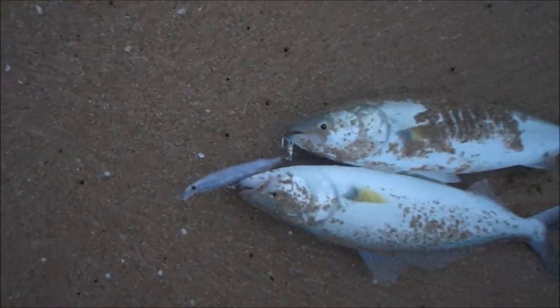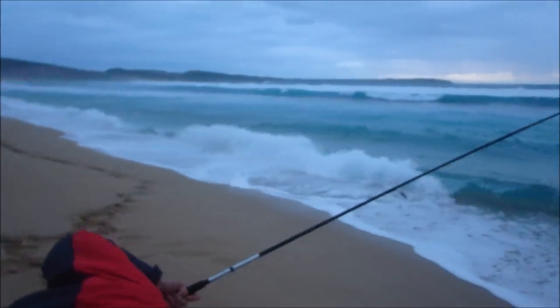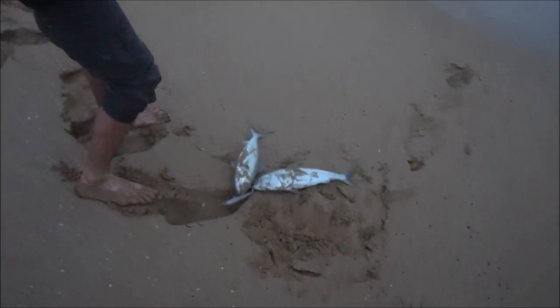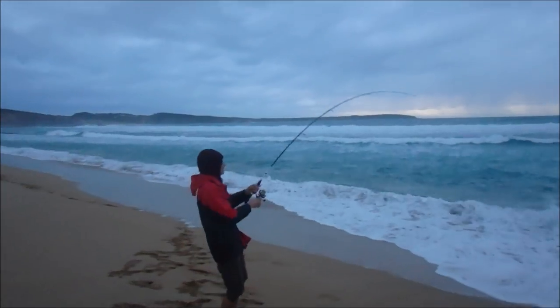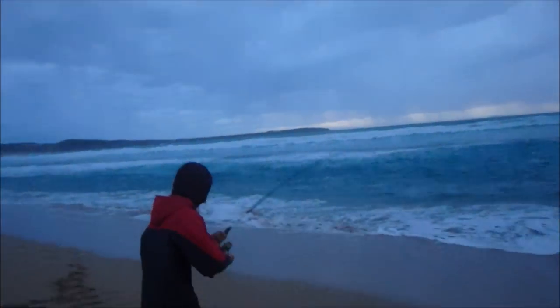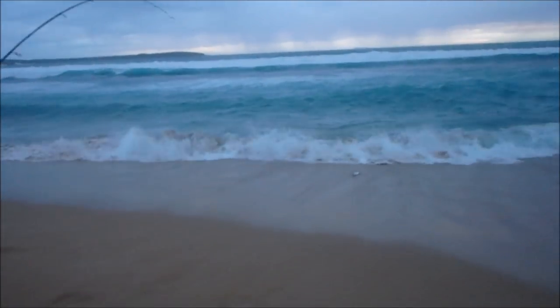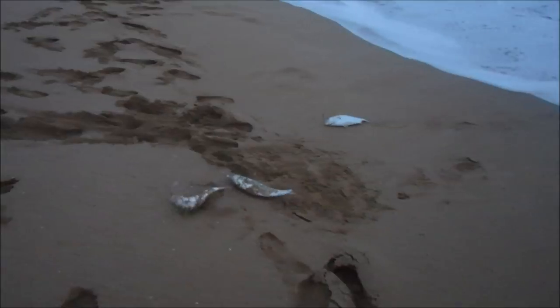No way. I just got a double on the Beazle minnow. Look at that, double header, and James is hooked up while I've got that double. Good fish. Well, you might have a double. Rip her in, look at that high stick action. Watch out, you might step on my fish. There it is, three fish in two casts.